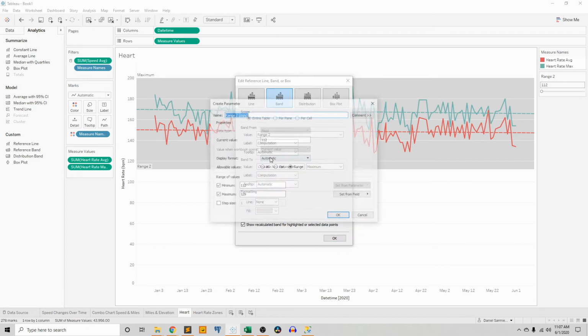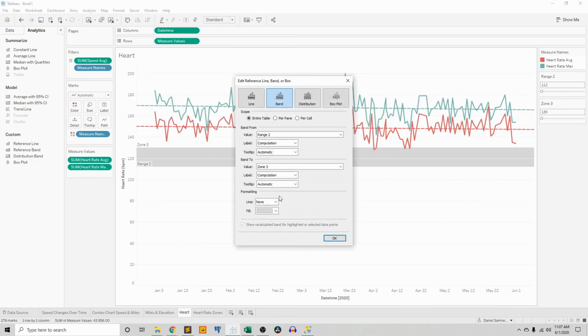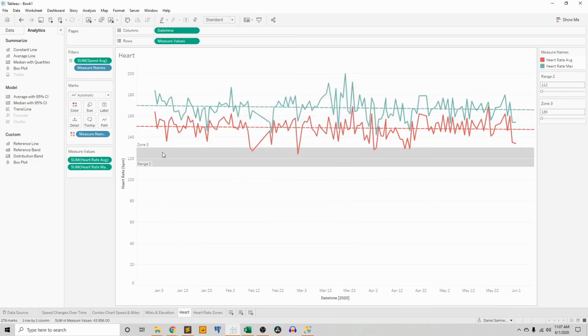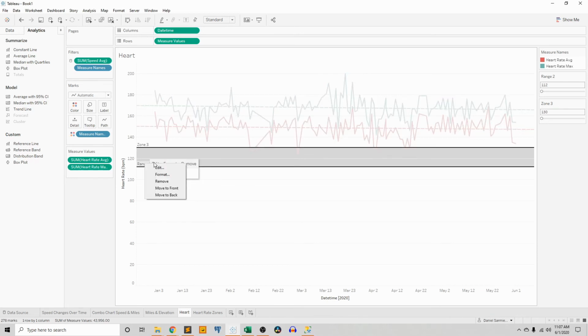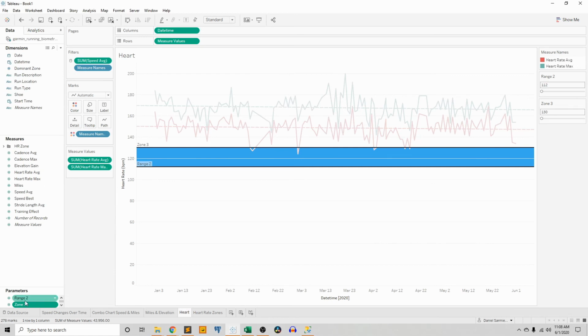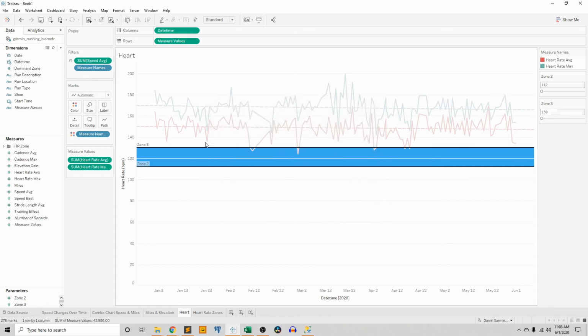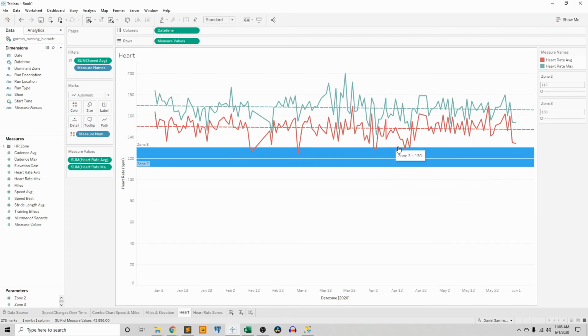Okay. But this will go up to zone 3, which starts from 130 beats per minute, and it goes up to 148. This will be my moderate aerobic zone. Oops. And let me edit this to be filled with blue, and edit the name of this to be zone 2. So if I'm in the blue zone, my heart is working pretty easy.